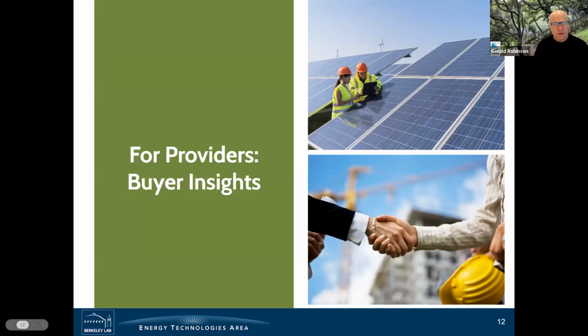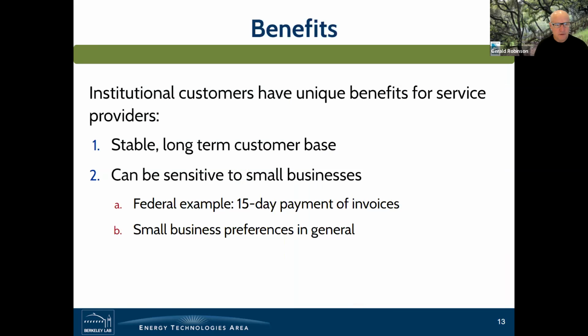Another thing that we wanted to do is give the service community some insights about working with institutions. It's obviously a unique community with its own procurement rules. Next slide, please.